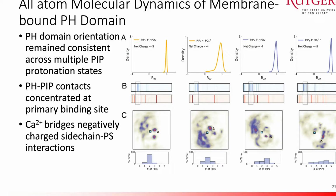All right, so basically what we're seeing here are the orientations of the PH domain in relation to the lipid bilayer. And so basically the PH domain, as we saw, spends a lot of time sitting sort of vertically. The contacts you see here in blue are primarily inside the canonical binding site, although you do see a little bit of interactions. And then, like I said, the total number of PIPs you see actually sits around 2 for the PIP2, and then it gets higher for the PIP3. The parameter we're adjusting here is the overall net charge of the PIP head groups based on the protonation state.